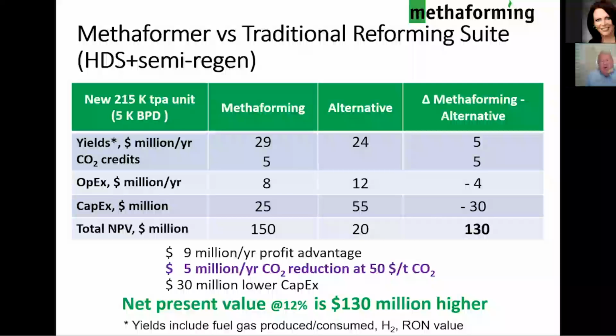I see my footnote reminding me that the yields include the combination of fuel gas consumed and produced. It includes the economics for the hydrogen that's produced, which would be pulled from the unit. And it includes the specific RON value, usually 90 to 92. For American customers who are wanting to make a base stock for premium, we've run economically up to 95 RON.